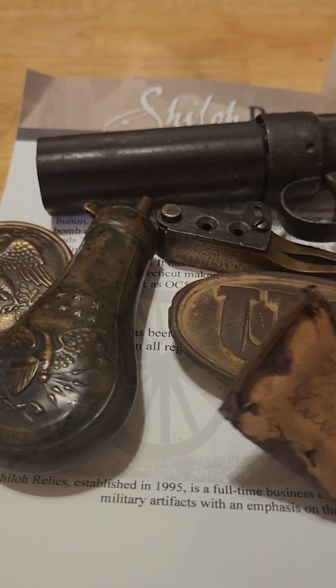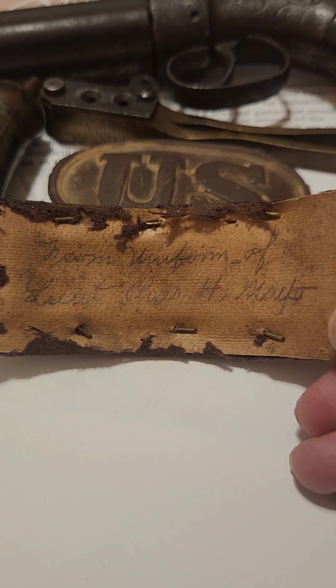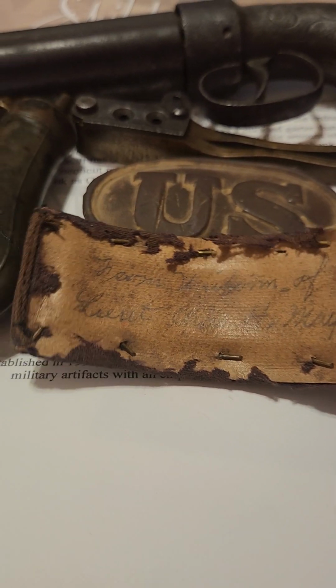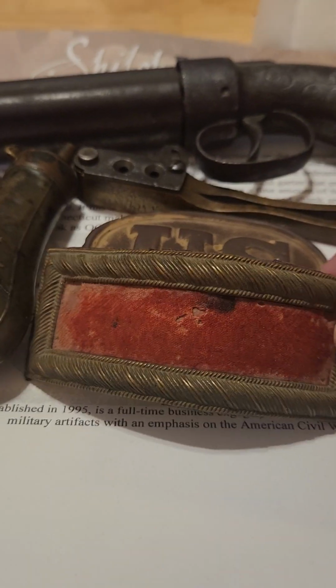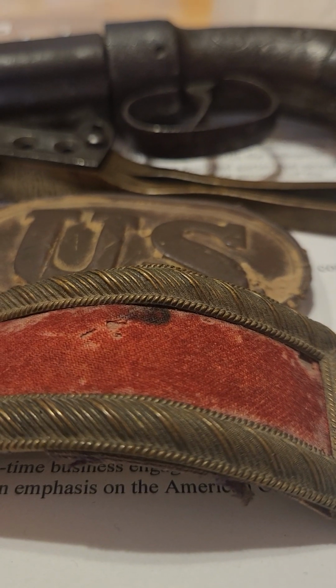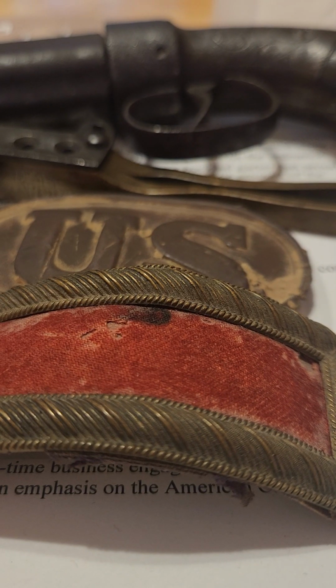But the bonus that came with this one is that it had the soldier's name on the back of it. I guess he wrote it down, or maybe his family member wrote it down. So I did a little research into this man, and I'm going to put it down because I wrote down my research. What I found out about Charles Mayo, Charles Henry Mayo, is that he joined the Union Army when he was 29 years old. He was from Massachusetts, and he was in the 16th Massachusetts Infantry.